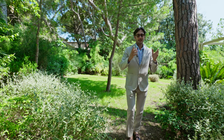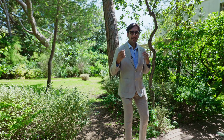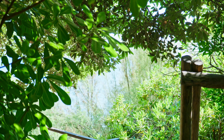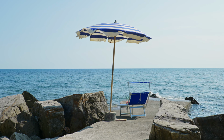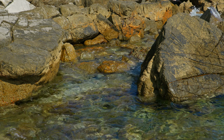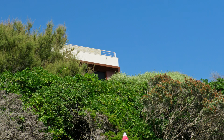Villa Isabella has a main villa and two dependences. But for sure, the main feature of this property is the direct access to the sea. A small private path leads from the house to its own pier, set among the rocks and the clear sea of this stretch of coastline. We continue our tour and later on we will show you the view.